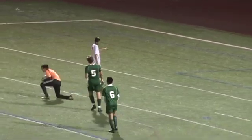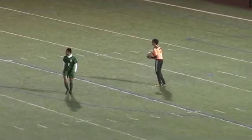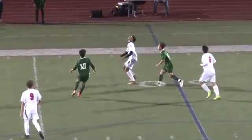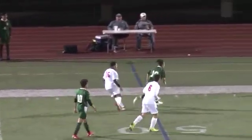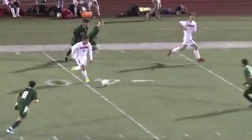Way out in front. Diaz had to come out past the 5-yard line. Saugus was looking to go one on none. Long pass down. Got by everybody. Saugus had a break. Diaz helped himself coming way out of the net to make that save.